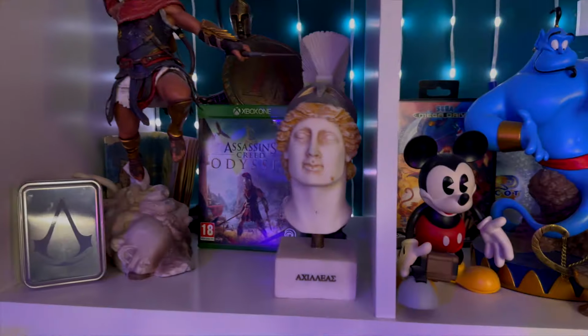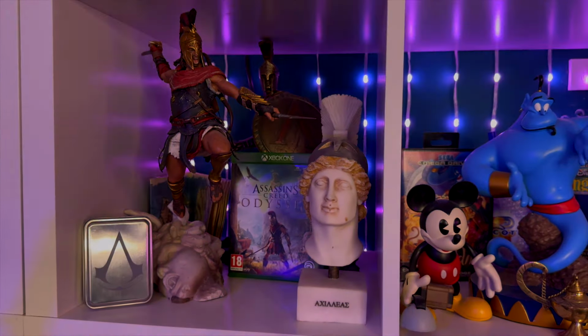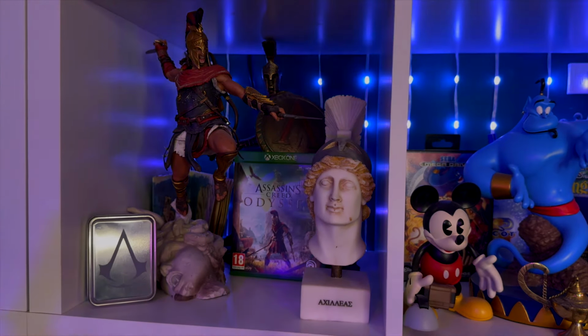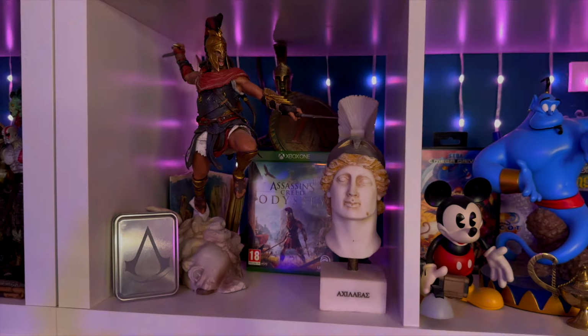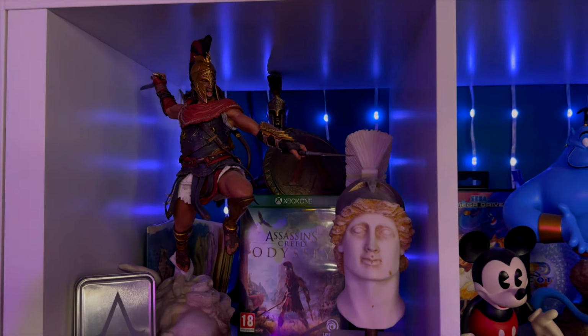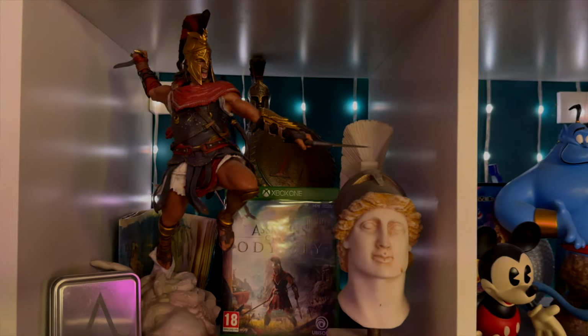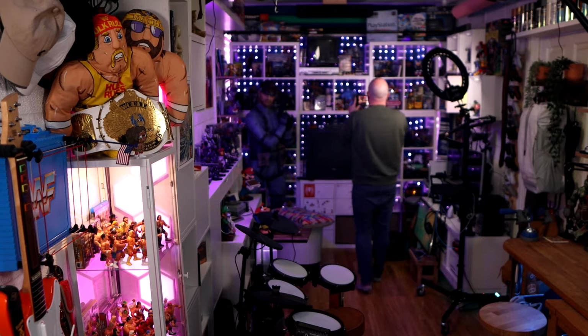And then on the left here, Greek mythology, something I've always loved. So I thoroughly enjoyed the Assassin's Creed series, but Odyssey was the Greek one, and that's the collector's edition statue that came with that game, which I think is fantastic. Really dynamic, the way he's lurching forward off Medusa's head. So that's that back wall.